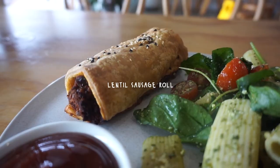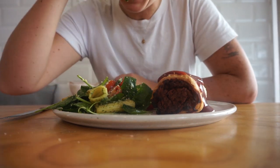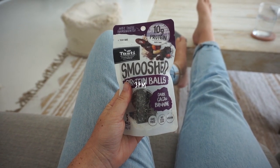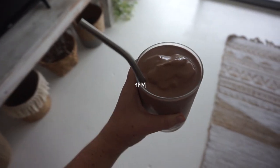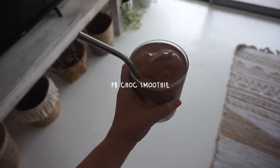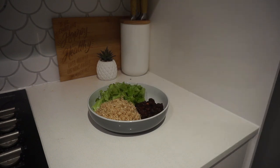So today at 11:30 a.m., I had my lunch break and I had a lentil sausage roll as well as some pesto pasta salad, which kept me nice and full and nourished until I got home from work at about 3 p.m. and Kara and I shared this bag of protein balls. These are my favorite and you can get them from the supermarket here in Australia. After that though, I was still feeling a little bit hungry, so I had another peanut butter choc smoothie, which you will notice are a very common theme in this video. I drink a lot of peanut butter and cacao smoothies.